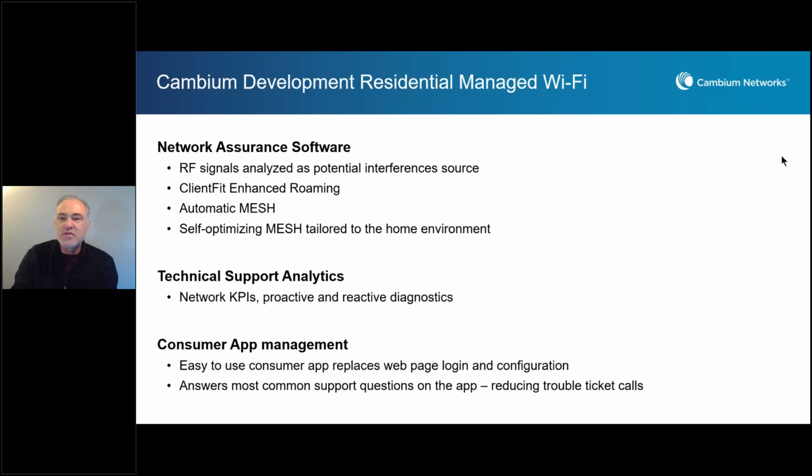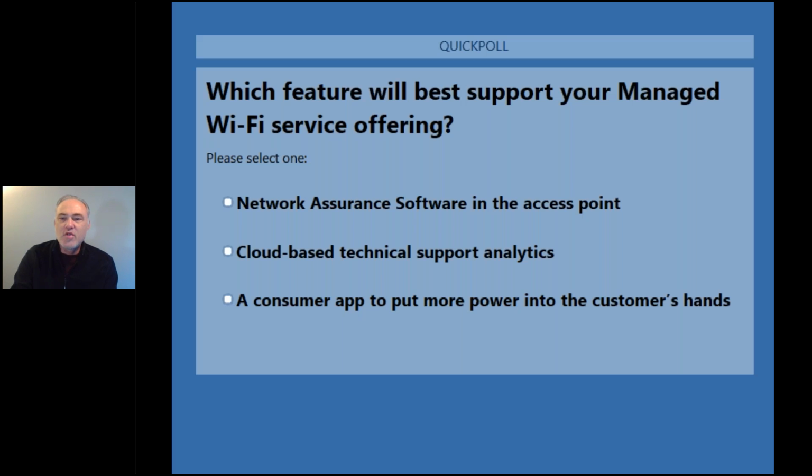Let me pop up another quick poll. I only had 2 polls. Let me pop up the second poll here. And I want to see what you think about these 3 areas that I just talked about. So, you look at these 3 things I just described to you, which features here do you think is going to best support your management strategy?